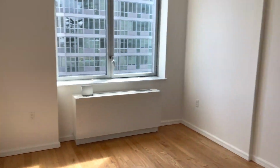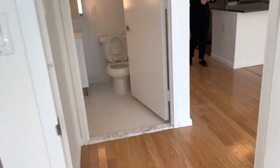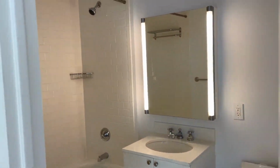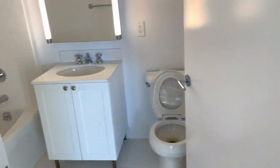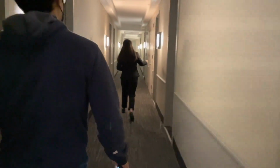So having lived in Brooklyn by myself in a tiny studio on pre-pandemic rent prices, I know that closet spaces are such a luxury when you live in the city. And one thing I really like about this apartment is just how much closet space there is. And the bathroom is on the smaller side, but overall they're clean and modern in design.